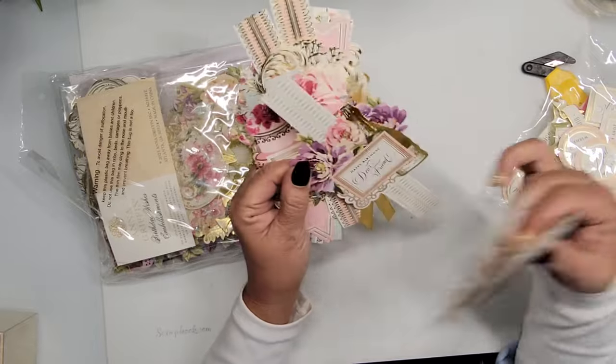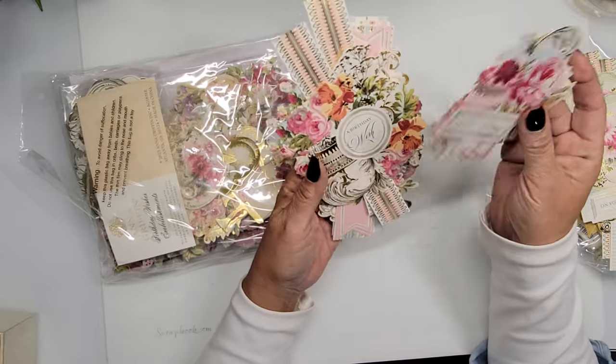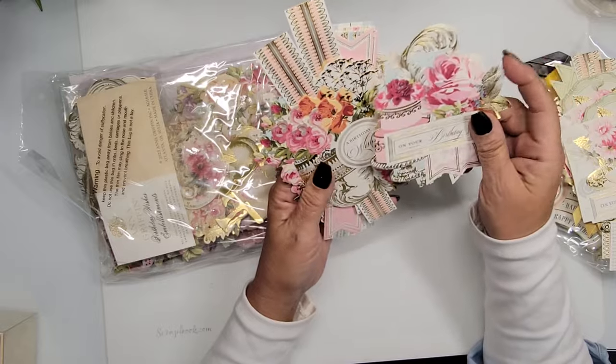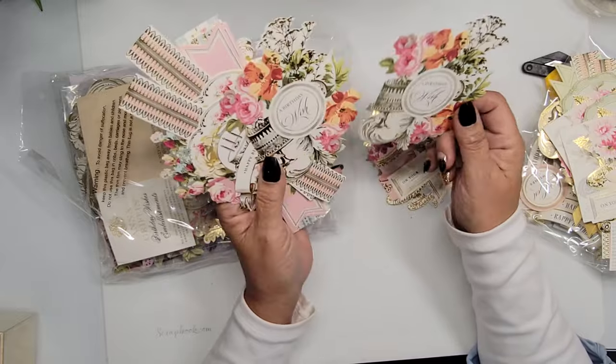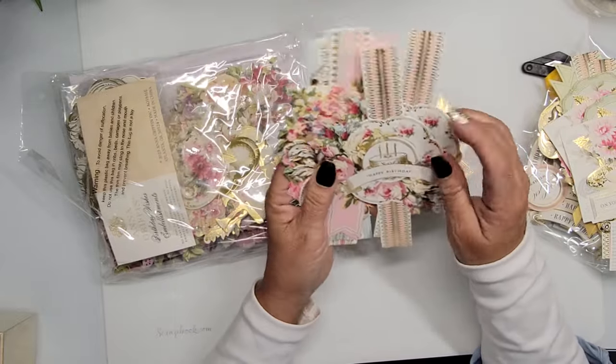I am really glad that I picked these up because I don't have enough birthday cards. I need to make more. In fact, I also need to get cracking and getting my Christmas cards done while I'm at it too. So we have these. These don't have little ribbons, interestingly enough, but they're still really pretty. And hello, we just add the ribbon. What the heck?